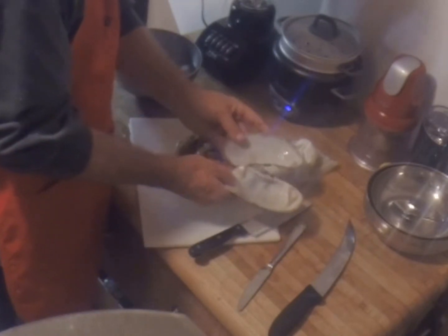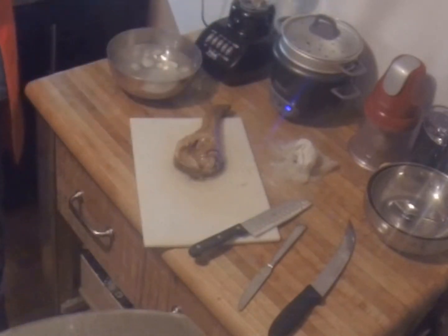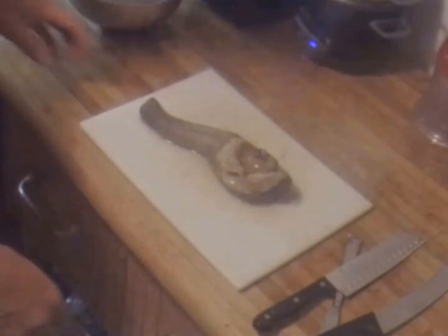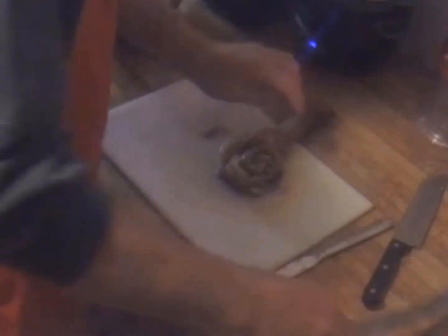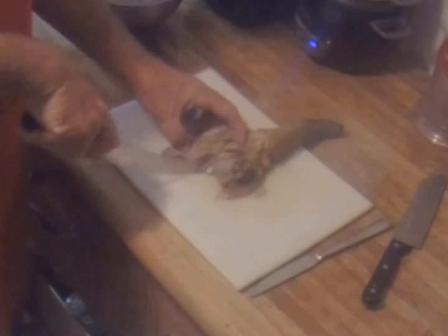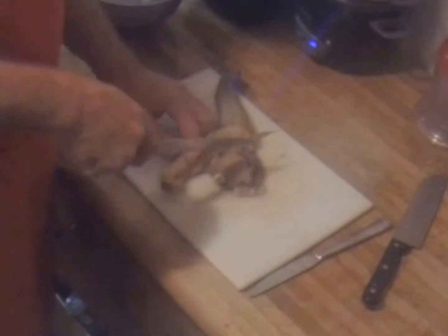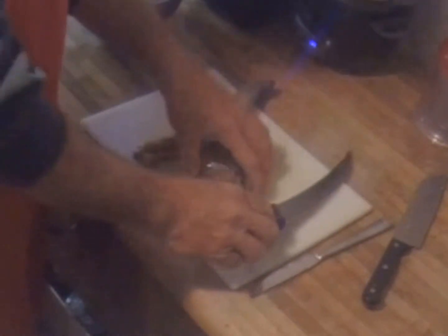Alright, you end up with kind of a nice shell, which some people use for serving. We'll see if we can make that work. Put that over here for now. So, just a lovely piece of anatomy here. Basically, what you've got is this part on the inside, which includes all of the organs and so forth. And the Chinese actually will take that, clean it up a little bit, and eat it. We're going to pass on that.